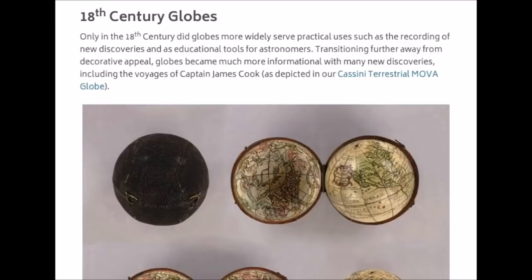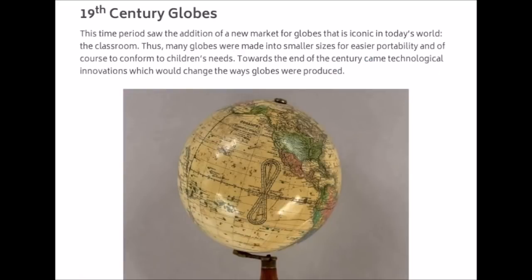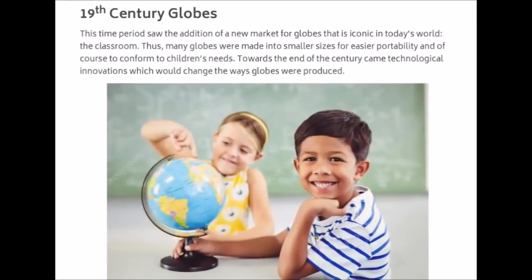Nevertheless, maps were updated and new discoveries were recorded so that many globes could still serve a practical use. Only in the 18th century did globes more widely serve practical uses, such as the recording of new discoveries and as educational tools for astronomers, for experts, right? Still not for students yet. Globes are not a household item yet. 19th century globes. This time period saw the addition of a new market for globes that is iconic in today's world, the classroom.